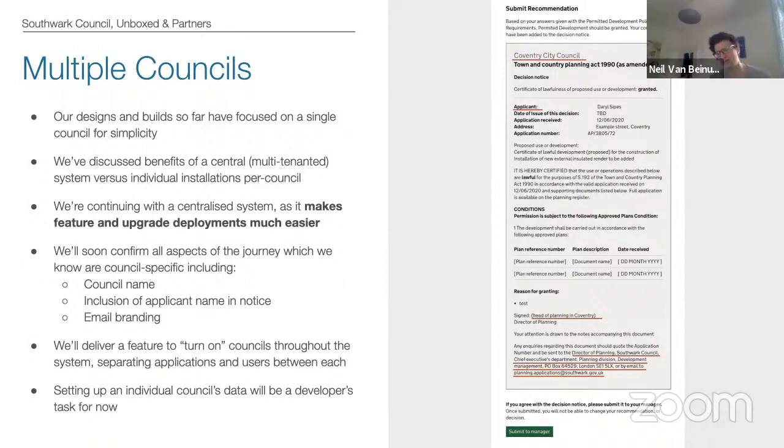And then looking a little further down the line, rather than going for the full rich version of management of councils, which would involve some kind of super admin user having a form to fill in all of this data that you might see on the right-hand side, we won't offer that feature for now. The task of inputting all of that council-specific data would remain a developer task.